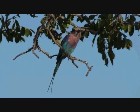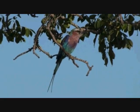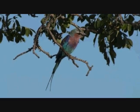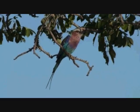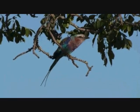They rely on other animals to make the hole, abandon it, and then they can go and live in it afterwards. I remember closely following a pair of lilac-breasted rollers who were nesting actually just further down the same road that we're on at the moment. And once they moved out and their chicks fledged, some squirrels moved in.